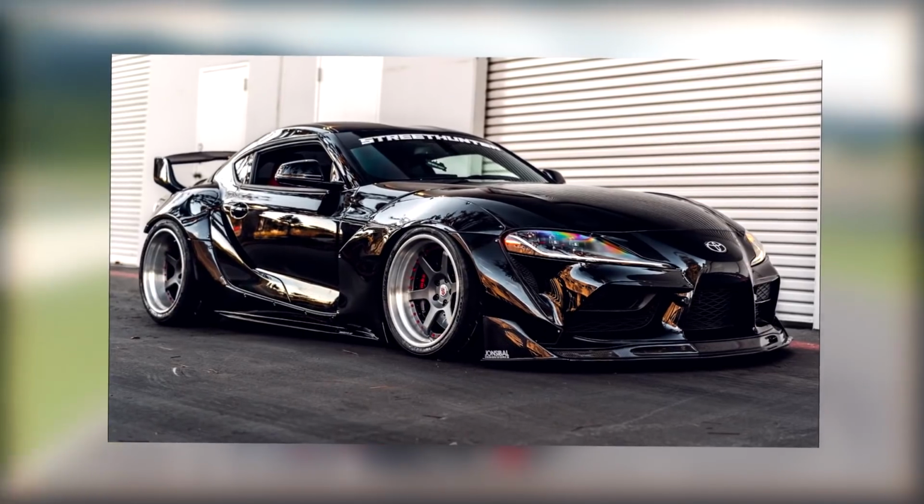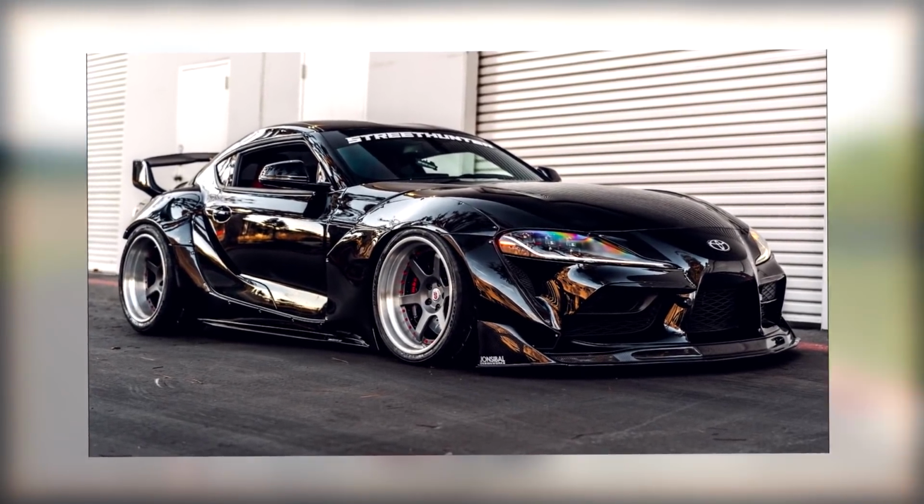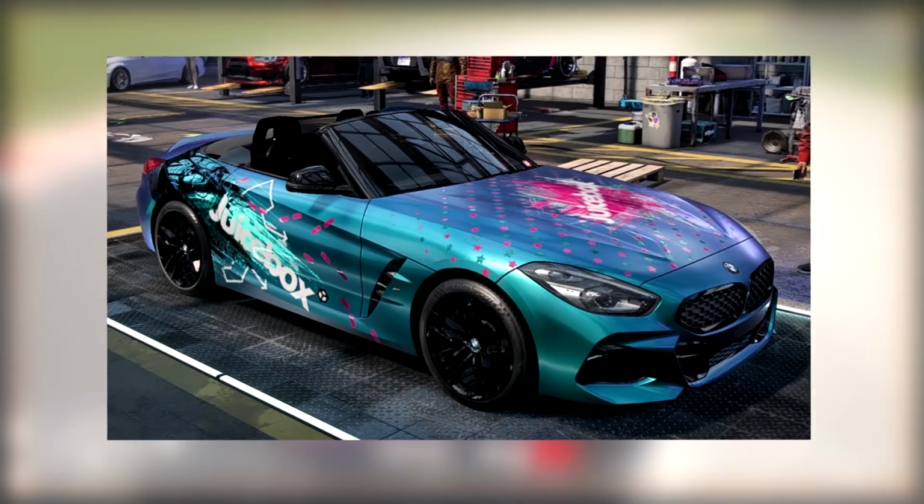We'll have so many wide bodies, and we might even get the TJ Hunt Street Hunter kit, which does look pretty incredible. And I'm sure we'd all love to see the new Supra in Heat, despite the Z4 being in the game already. Number 3, the R33 GTR.